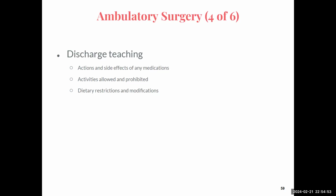Do they understand the medications that they're taking, what they can and shouldn't take with those medications? Are there any activities that are prohibited? So for example, with a C-section, we don't want the mother lifting over 10 pounds of weight because of the incision. They usually will do that until the 6-week postpartum check. They don't want the woman having intercourse prior to the 6 weeks. And then is there any dietary restrictions or modifications? Y'all did that on your postpartum assessment, right? You talked about increasing fiber and fluids and moving around, those types of things. Or is there anything that they shouldn't be eating?